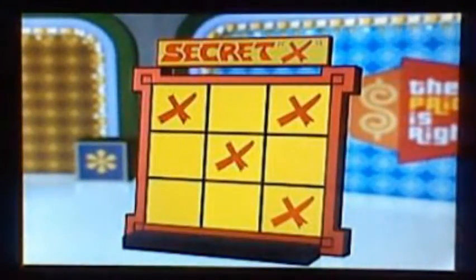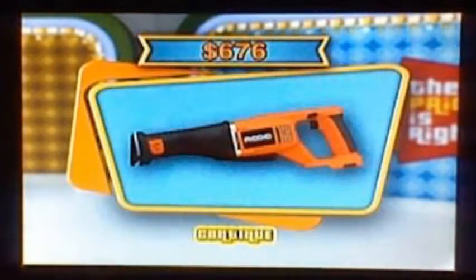You got it! You win! Congratulations, Birdo! You're the winner! So we have a ticket break, and we'll be right back. Time for Showcase Showdown number 2, right after this.